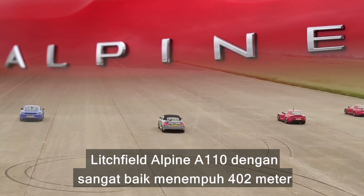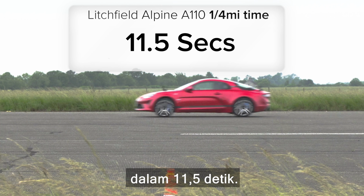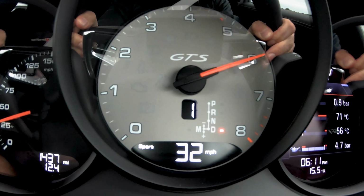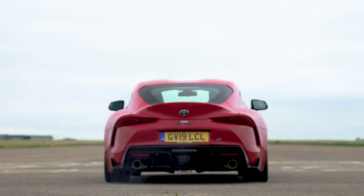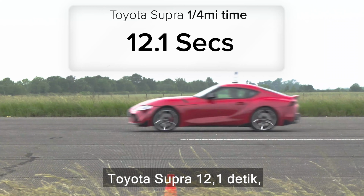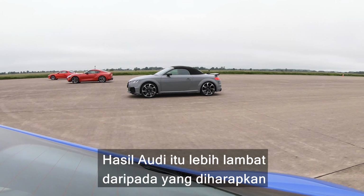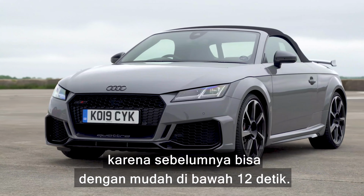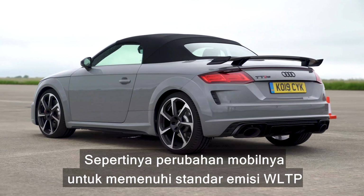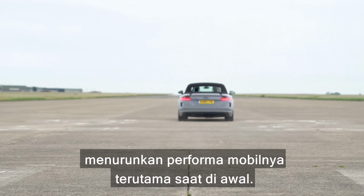Well, the Litchfield Alpine A110 did the standing quarter mile in an incredible 11.5 seconds. The Porsche Cayman GTS took 11.7 seconds. The Toyota Supra 12.1 seconds. And the Audi TT RS 12.4 seconds. This time was slower than expected for the Audi, as in the past they'd easily do under 12 seconds. It appears that following changes to the car's emissions for WLTP, its performance has dropped slightly, especially when launching.